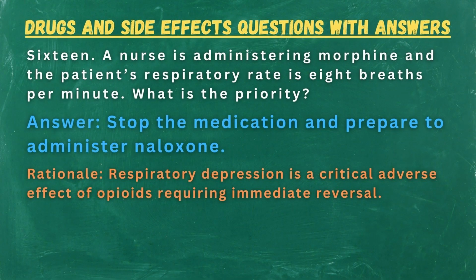16. A nurse is administering morphine and the patient's respiratory rate is 8 breaths per minute. What is the priority? Answer: Stop the medication and prepare to administer naloxone. Rationale: Respiratory depression is a critical adverse effect of opioids requiring immediate reversal.